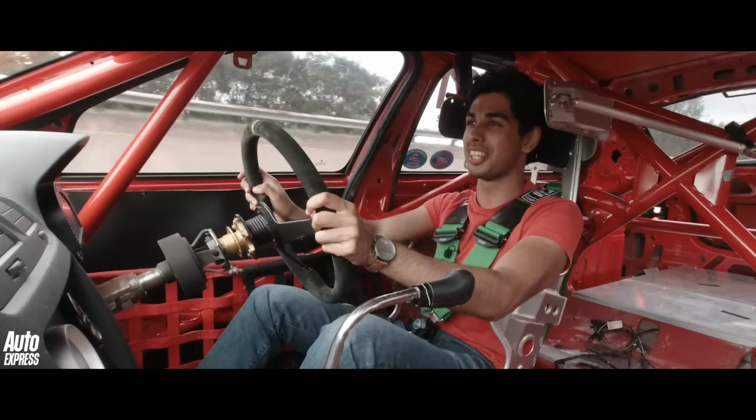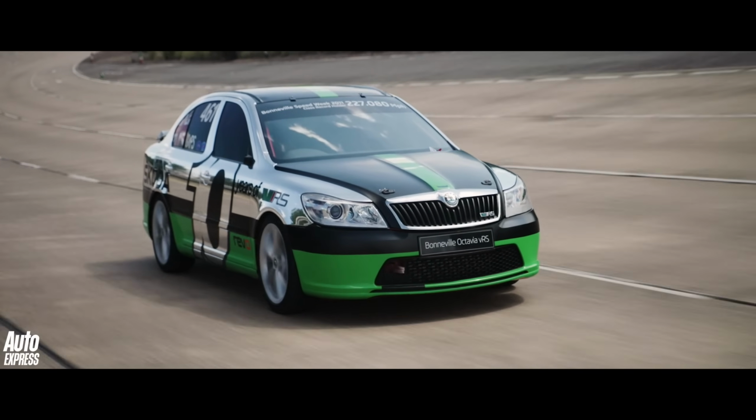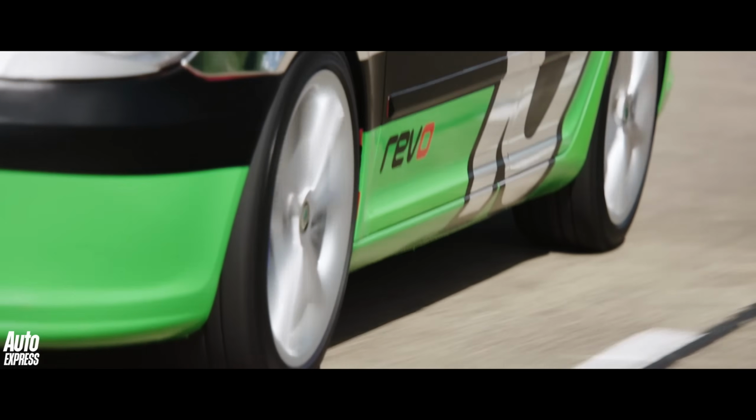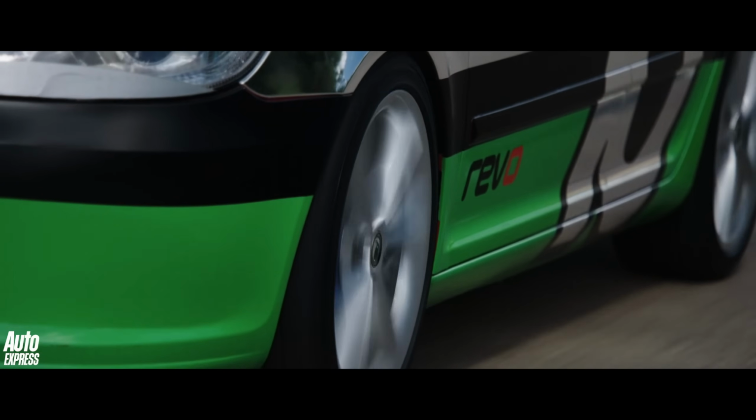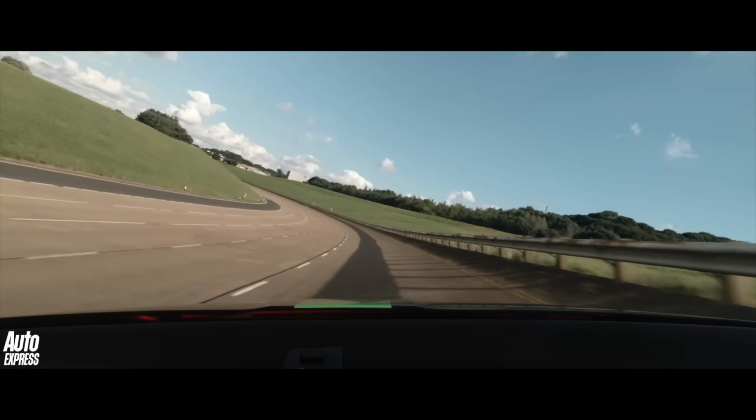And if you look at the outside of this car, it's an Octavia, there's no real modifications. A smoother front bumper and low-drag moon disc wheels were the only exterior changes. But under the skin, this Octavia is utterly deranged.